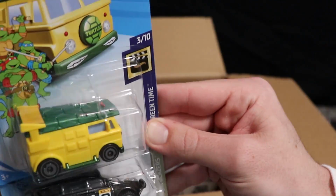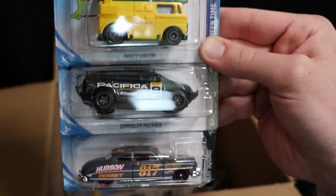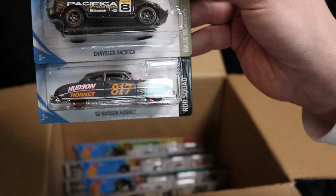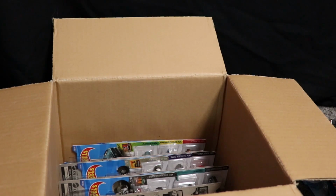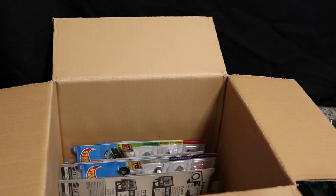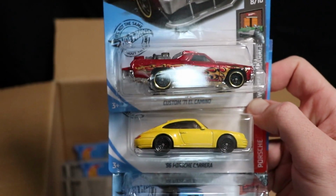Next up, we have another Party Wagon, Chrysler Pacifica in black. I don't remember if we've raced this yet. I'll have to check. And then the Hudson Hornet, the 817 Hudson Hornet, looking cool there from the previous case. Next up, we have a Dodge Power Wagon, and then two cars that we have seen before.